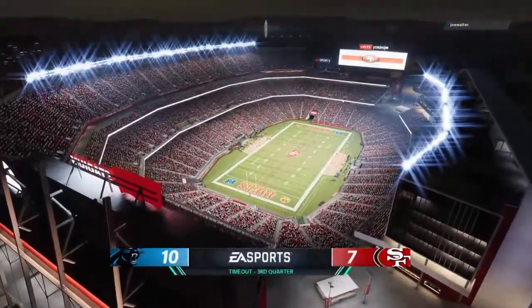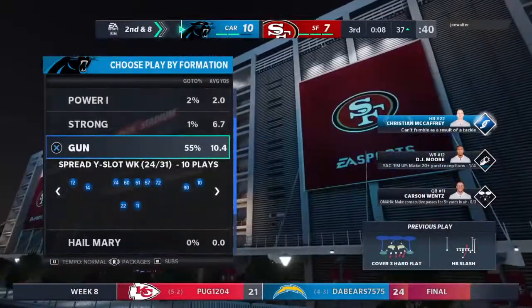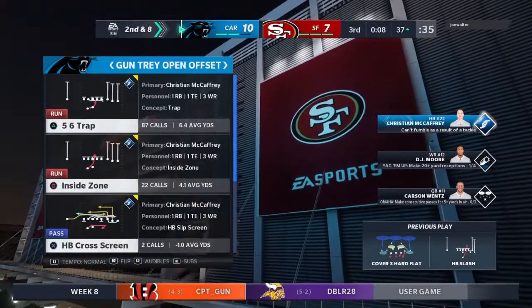Now a whistle, and I think a penalty here for a delay. No, they're going to say timeout. They did get the timeout in time. It's just their first, so 2 remaining as they burn one here in this third quarter.